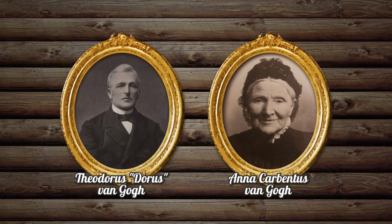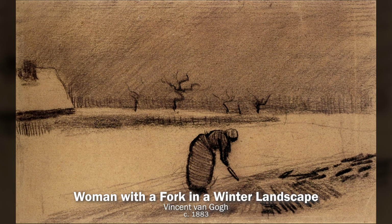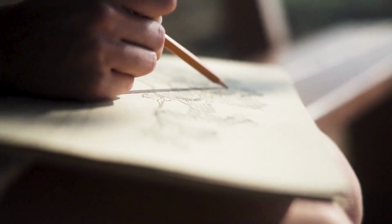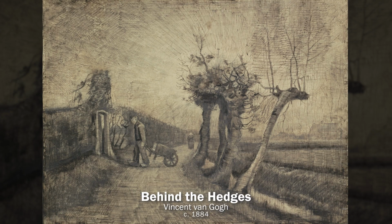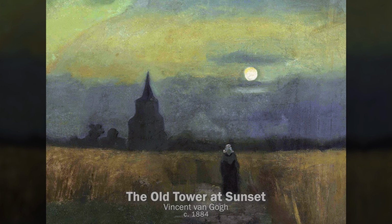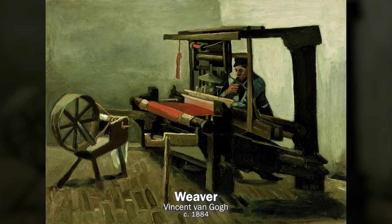The relationship between Van Gogh and his parents was often strained, as they did not support his career or lifestyle. Nuenen was full of laborers, farmers, and weavers, and was the perfect place to practice figure drawing. Van Gogh spent months working long hours to try and capture the working class people, producing over 200 sketches and paintings. One of the first subjects to fascinate him were the weavers that worked in the town, although drawing the large looms that were kept in small spaces proved to be difficult.